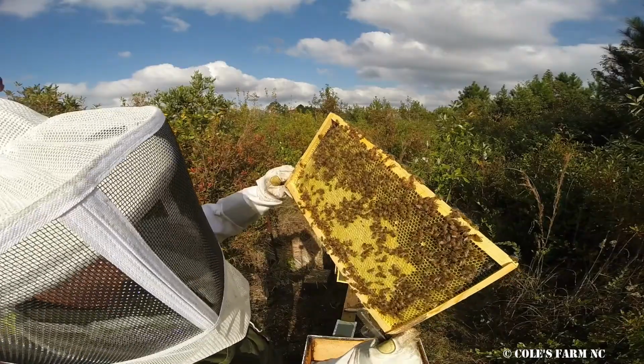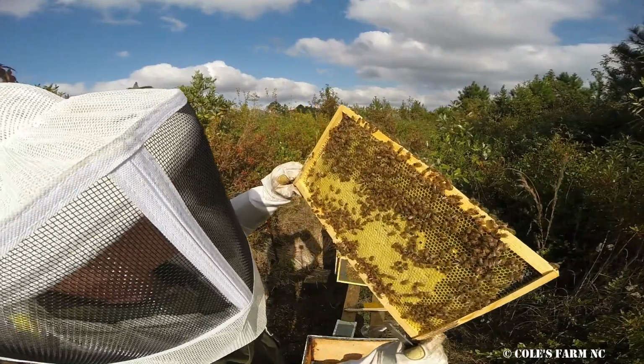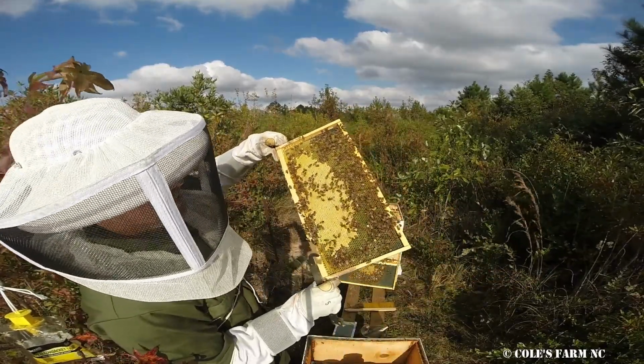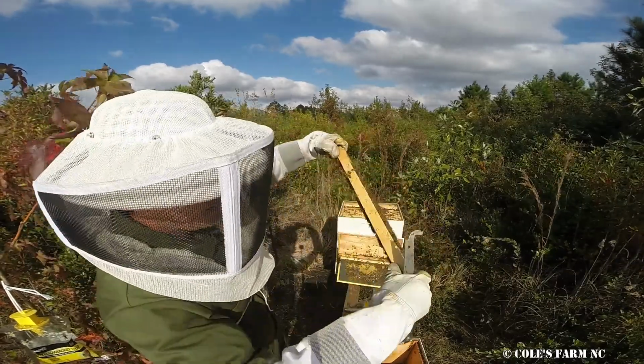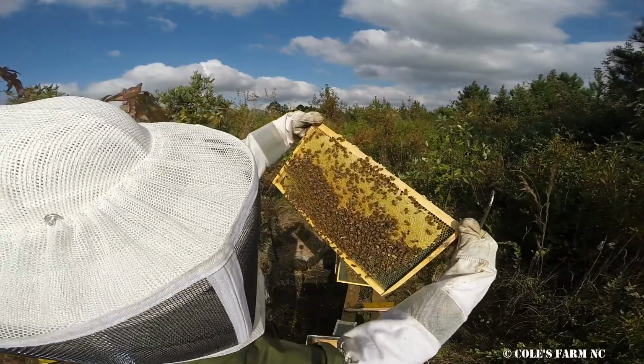This is beautiful. This is frame 8. The side that faces the inside of the hive is just as nice. But look at all that capped honey and stored nectar. This is nice. Same thing. Look at that side. Frame number 8. Heavy too.